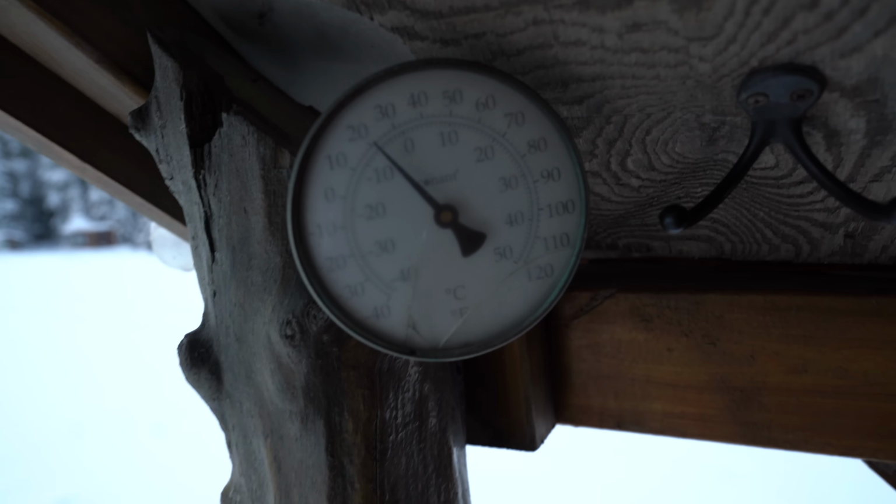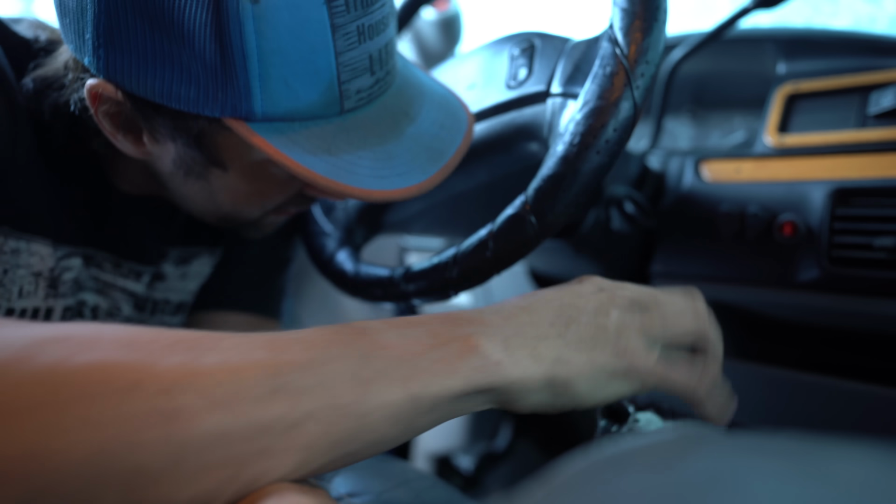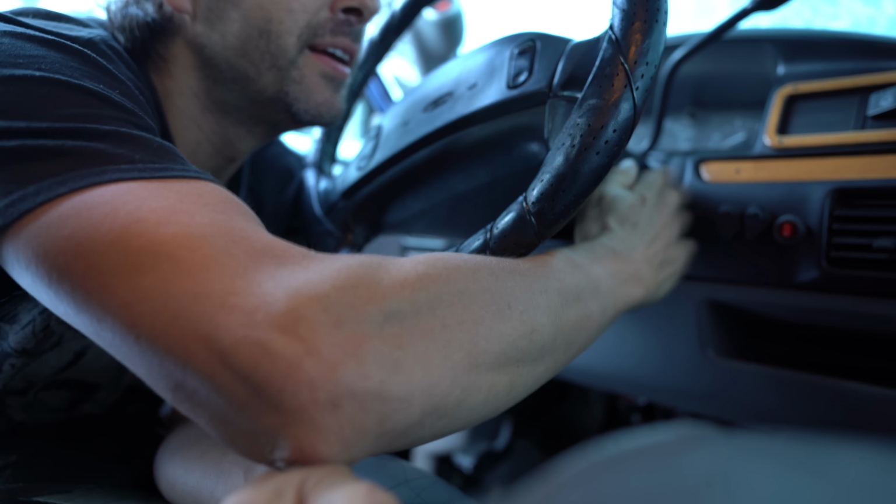All right, time to roll. Gotta get the diesel started. Whoa. It snowed last night a little bit. That's funny, I just realized I don't have any ice scrapers with me. Let it warm up for a while.